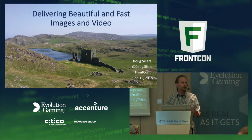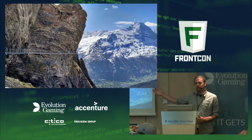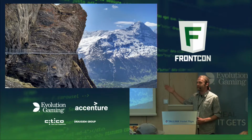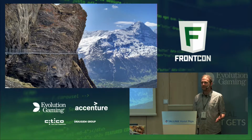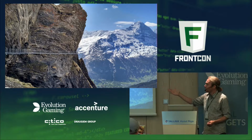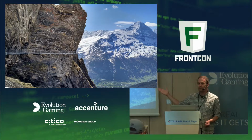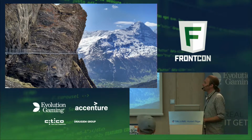But before we start in on that, how many of you look at this picture of this walkway out in the Alps and get a pit in your stomach when you think about walking out on the edge of that cliff? Anybody? It's a little terrifying, right? I walked out on that with my family, and my kids were terrified, except for the 6-year-old who jumped the whole way, rattling the whole thing.